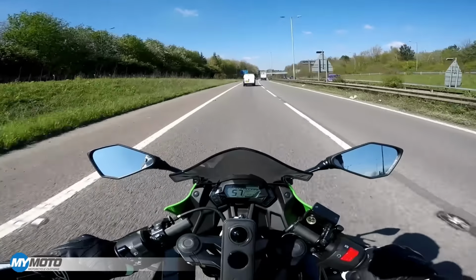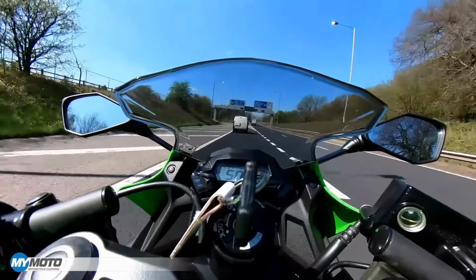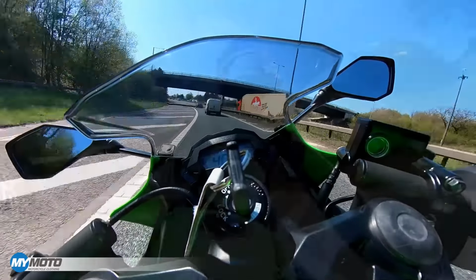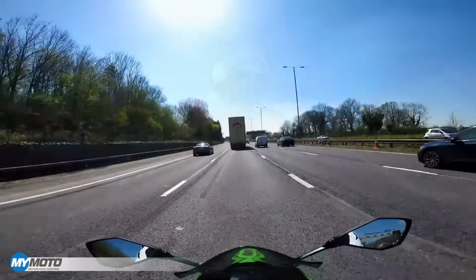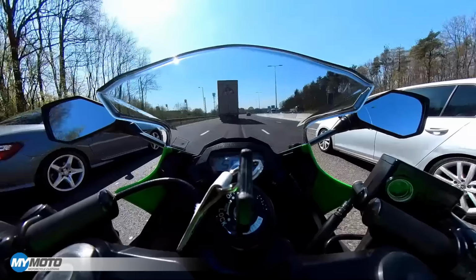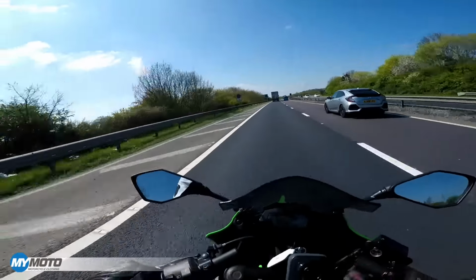Can it do that on the motorway with all the camping gear on? Look at this, 59. Keep this thing singing, because it ain't gonna go anywhere if it's not revving. I'm going to stick with this truck, I think. That's it, that's the end of the motorway.